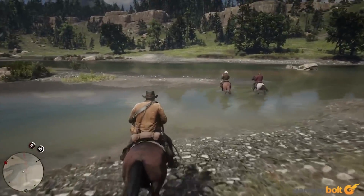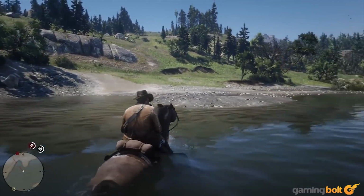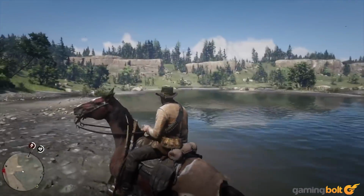Of course, after standing out in the rain with your horse or taking it for a swim in a lake, you can also see the fur on its entire body glistening gloriously.